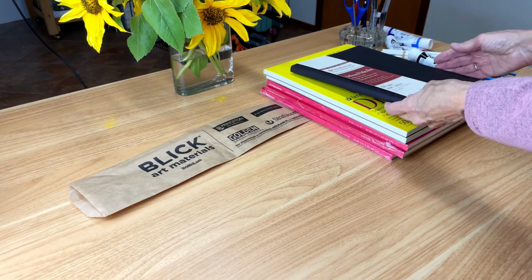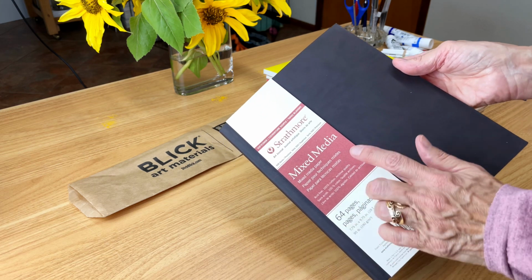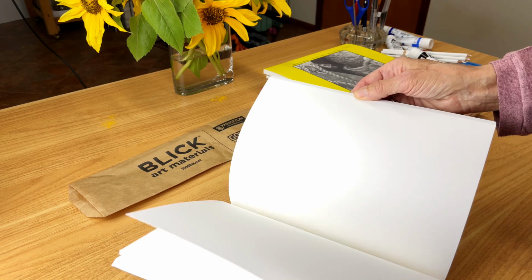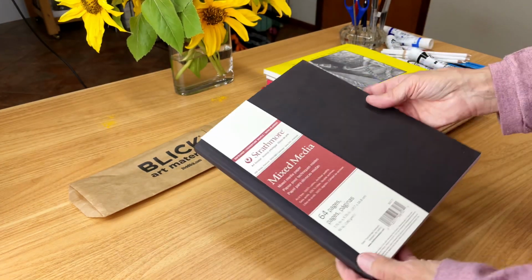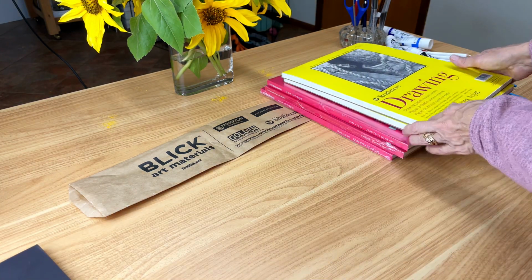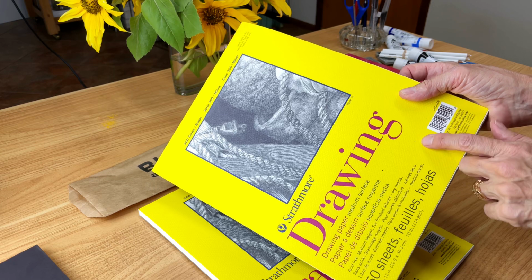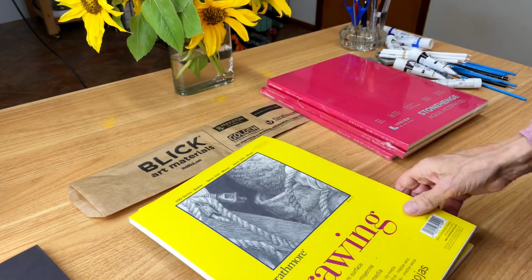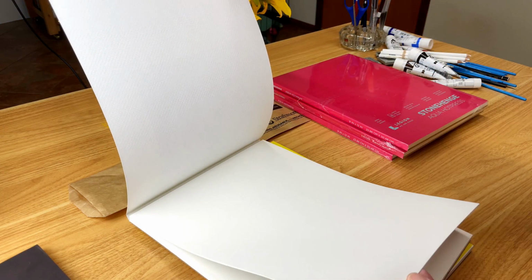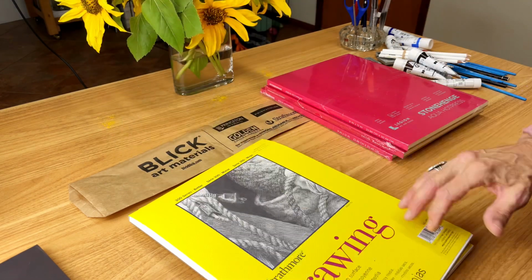So from Blick, I got a new Strathmore mixed media sketchbook. This is the sort that I normally use. And I really love the heaviness of the paper and just the versatility of the sketchbook. Then I bought 2 of these Strathmore drawing paper pads. These are 9x12, and these are the ones that I'll be doing my final sketches for my illustration project on, that I'll present to the client for approval.